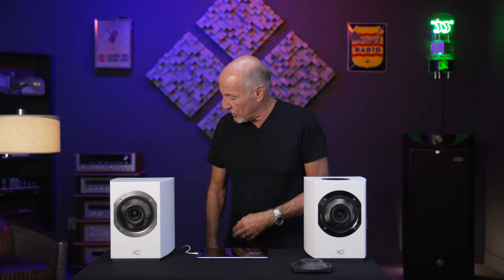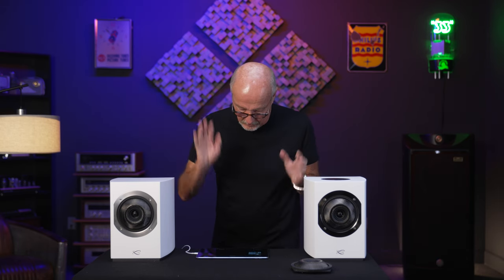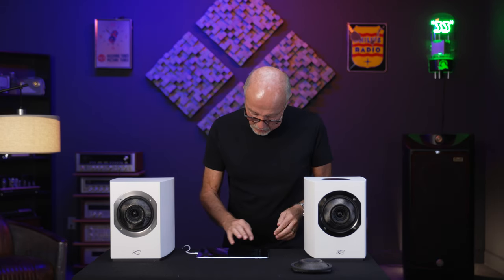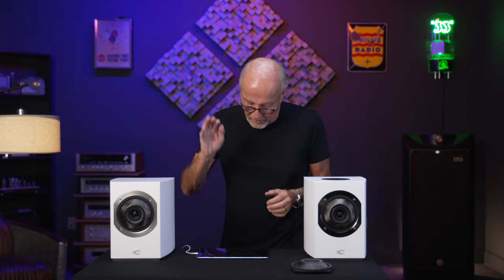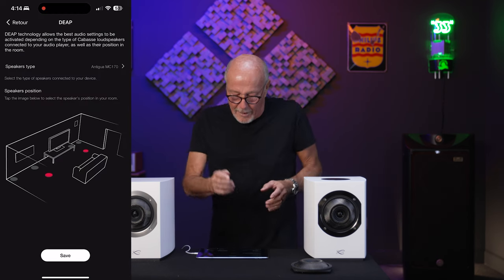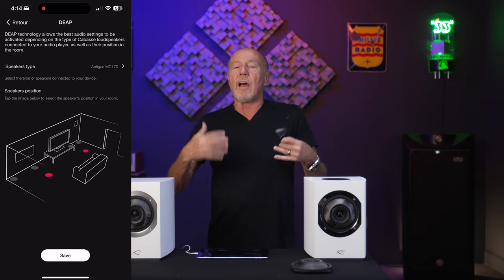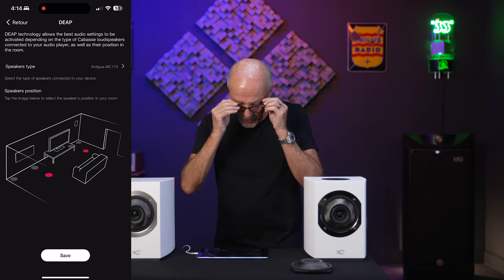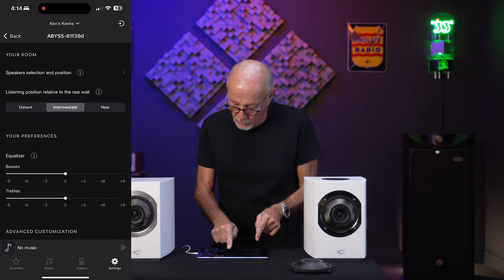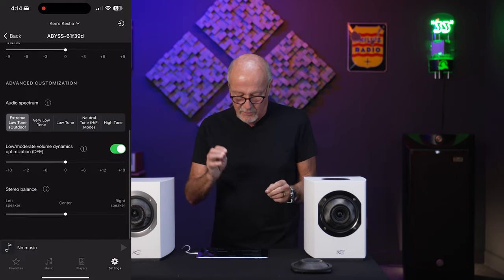There's another function, and I'm going to pop it into this one right here. I'm going to go into my settings, and then into audio customization, and then I'm going to pick out the Rialtos, and I'm going to be able to adjust the sound of this speaker relative to its position to the rear wall. So right now I can have distant, intermediate, or near. Boom. And then you have advanced customization.